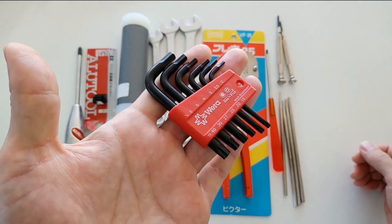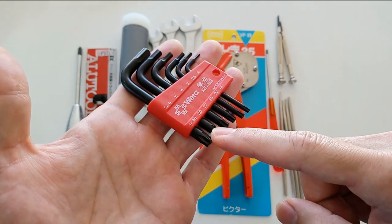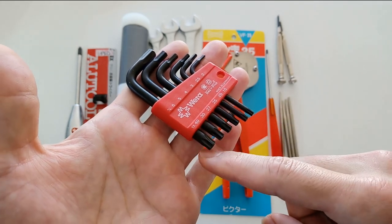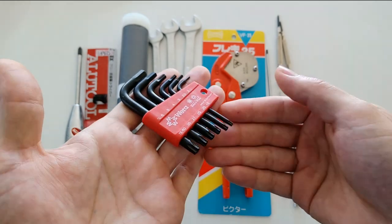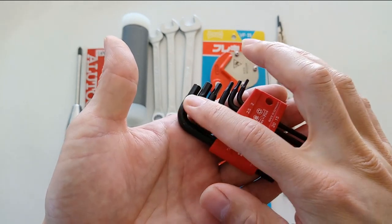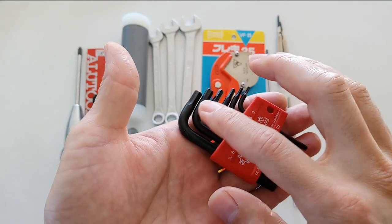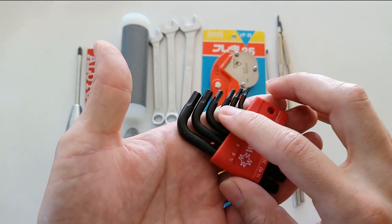So the idea was to promote Torx profile, Torx fasteners, to the Japanese market, which, from my understanding, wasn't very common yet. And the hex portion, of course, Japanese machinery uses a lot of hex cap screws, Allen, in other words, Allen keys, to service machinery.